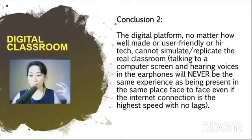Parang kumbaga anino pa lang ni teacher naglalakad na, nagse-settle down na yung mga students kasi ready na sila. Pagpasok ni teacher, ready na silang magklase. That cannot be replicated in the digital classroom. Okay? As much as possible, di ba, we try to. But the digital classroom cannot achieve the same level of discipline, and it can never simulate or replicate what happens in the real classroom. Okay?